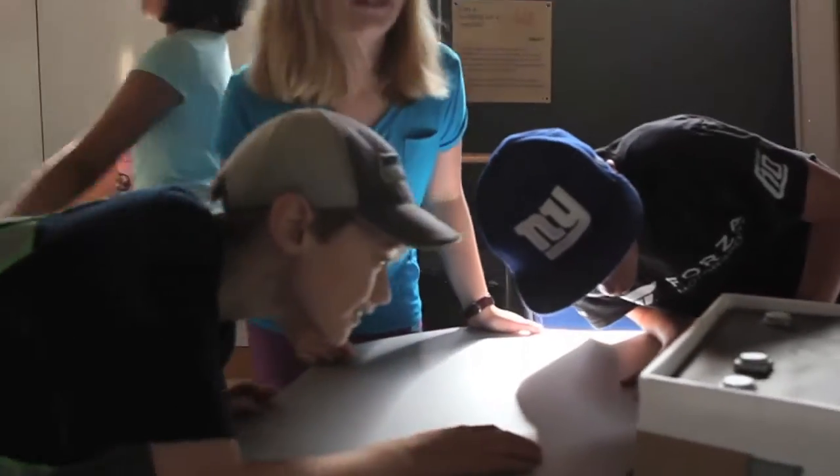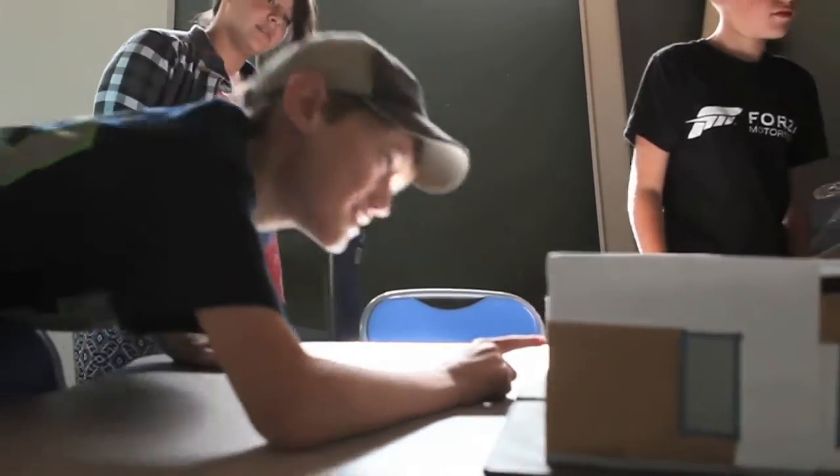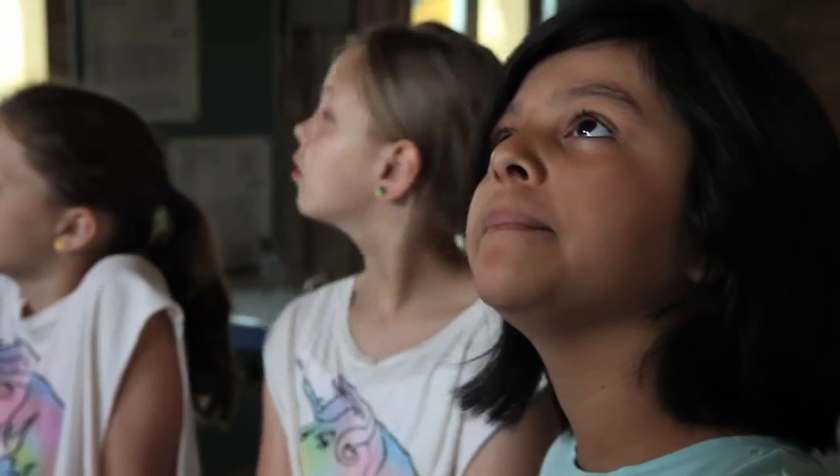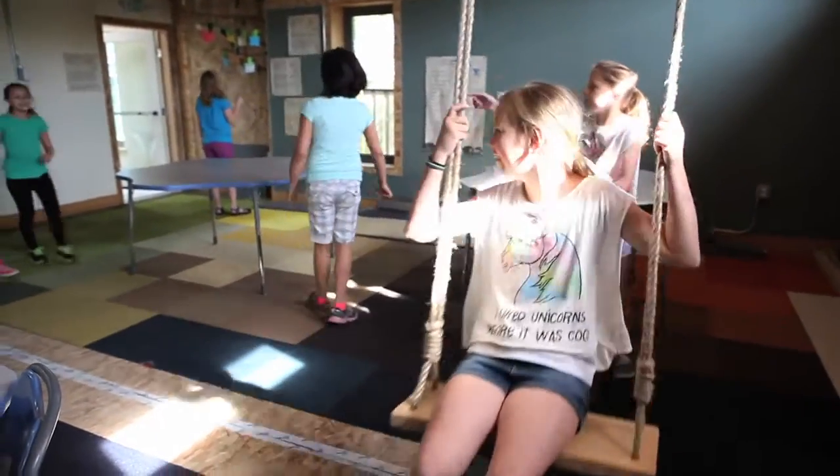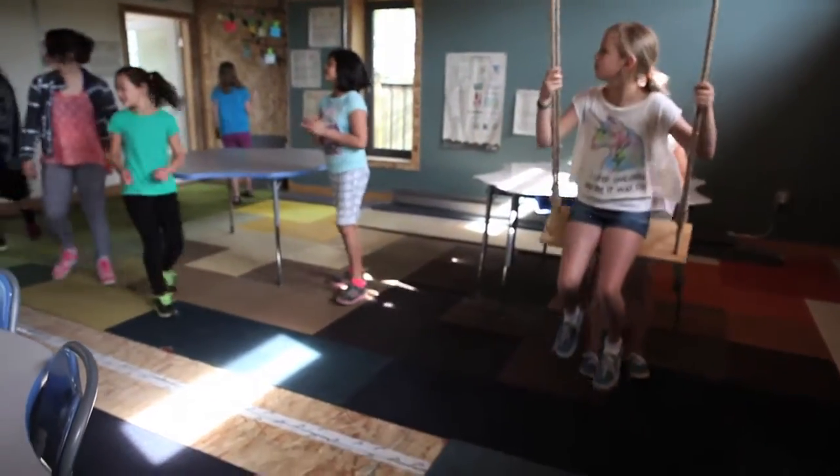Right now, the price tag is about $200,000. That's about twice the cost of a conventional portable. Over time, they say lower operations and maintenance costs will more than make up the difference. For the kids who will get to use this space, the difference is priceless.